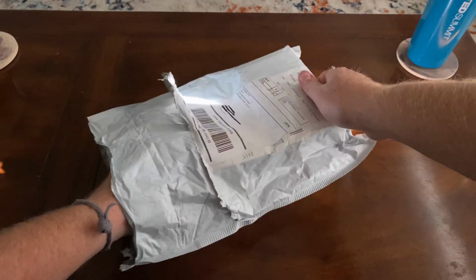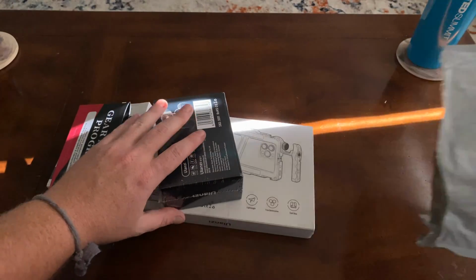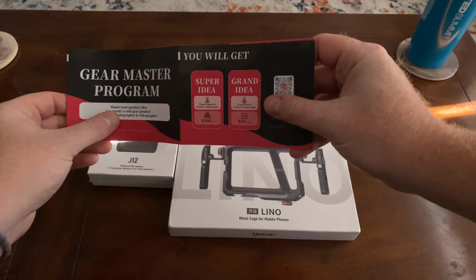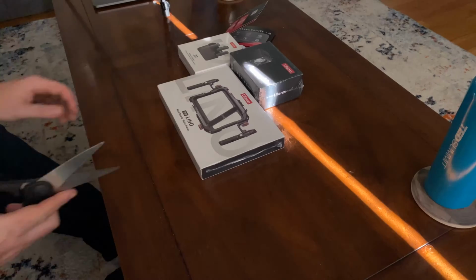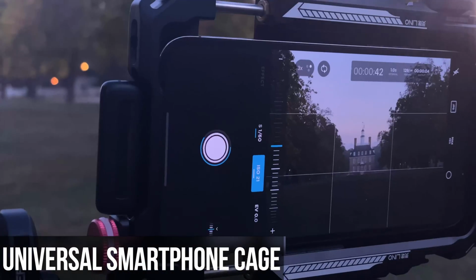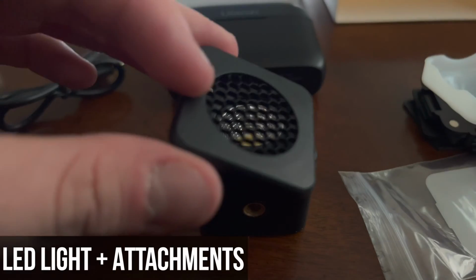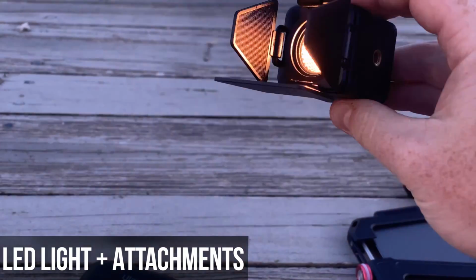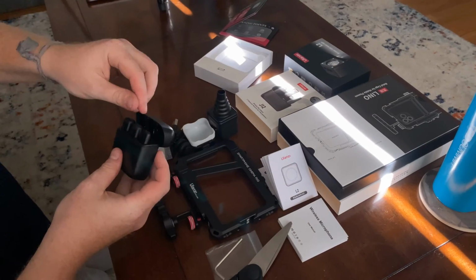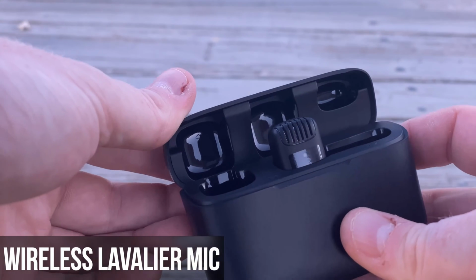This setup is designed to give you everything that you need to vlog or start a YouTube channel, and it does so at a fraction of the cost of most of the other gear on the market. This Ulanzi vlog setup comes with a universal cage for your device, a powerful LED light with cold shoe mounts and a number of accessories, and an effective wireless microphone with 2 different lavalier mics. Be sure to stick around until after the video to hear my thoughts after I thoroughly test all this stuff.